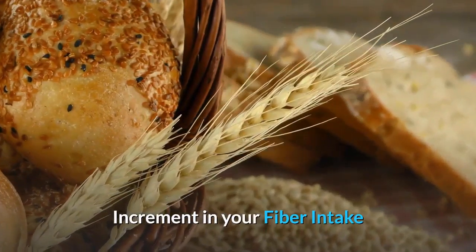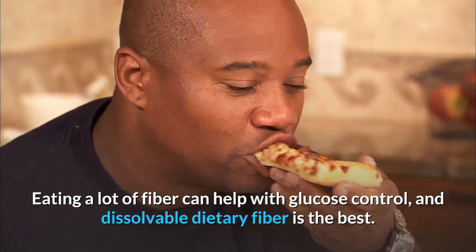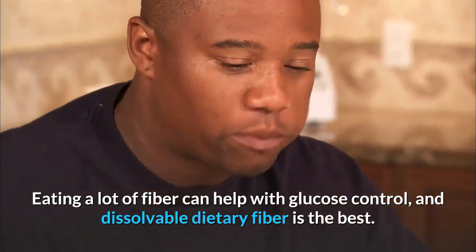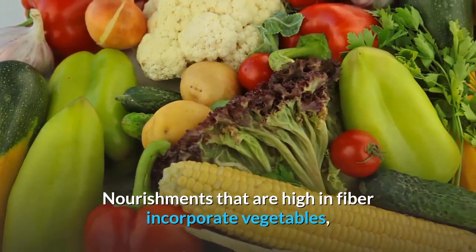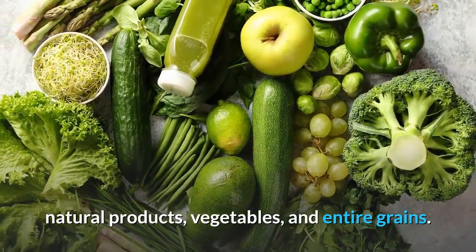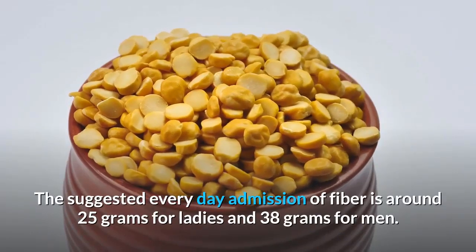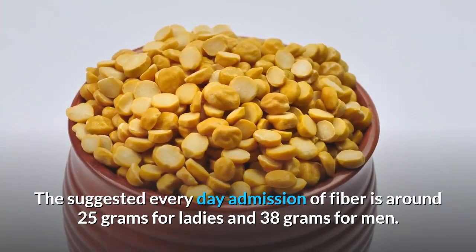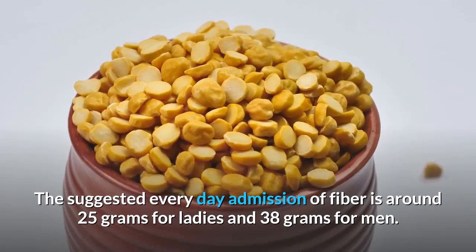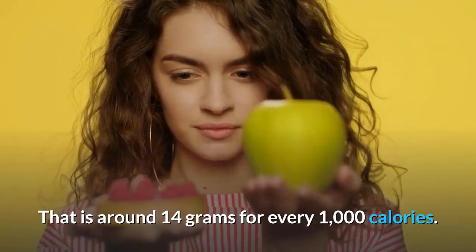Increase your fiber intake. Eating a lot of fiber can help with glucose control, and soluble dietary fiber is the best. Foods that are high in fiber include vegetables, fruits, legumes, and whole grains. The recommended daily intake of fiber is around 25 grams for women and 38 grams for men. That is around 14 grams for every 1,000 calories.